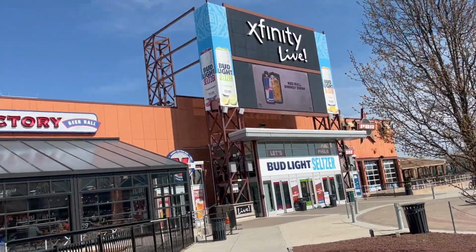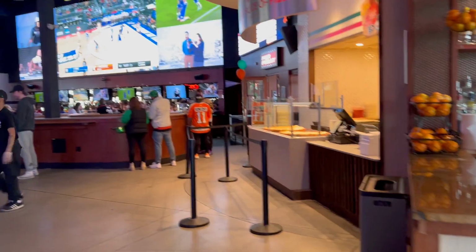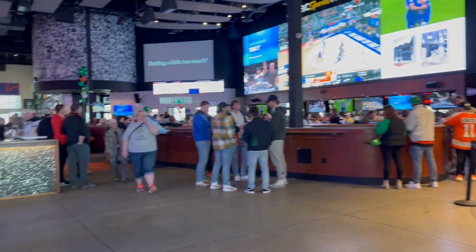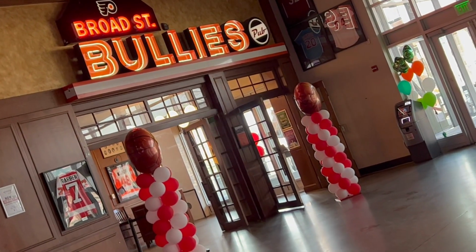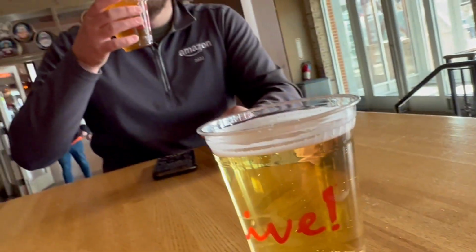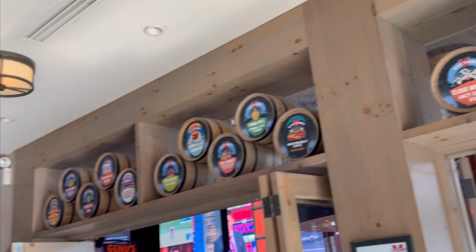We hit up Xfinity Live before the game, which is a really cool central hub between all these stadiums, as they had some fantastic pre-game atmosphere there, and they also host a ton of watch parties for different games throughout the year, as they have a ton of really good bars and restaurants to choose from, and a lot of them actually include some outside seating options, which were pretty popular on this warmer spring day.